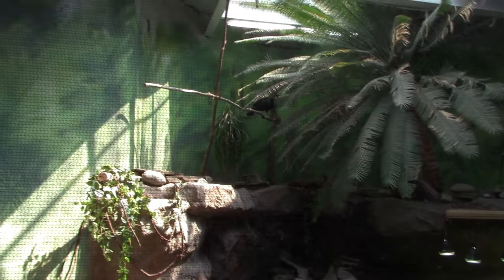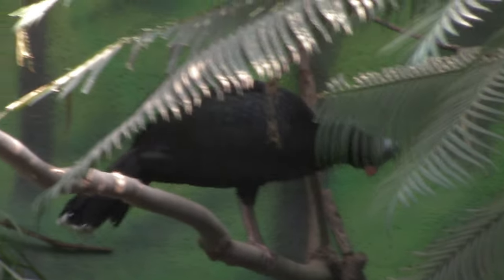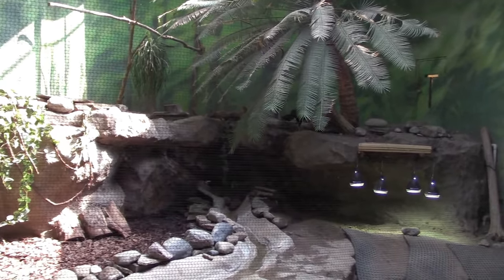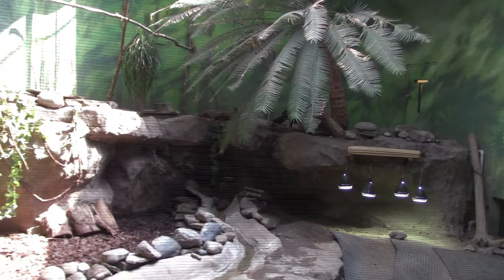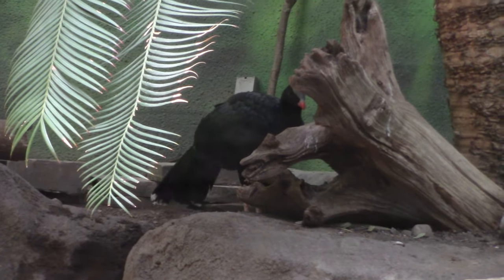But you see the bird right in the back. There we go. Oh, hop down. Just hop down, right in the back. There we go. It's gonna come out a little closer, maybe. Yeah, so I'll add the curassow.